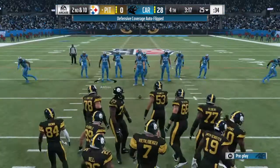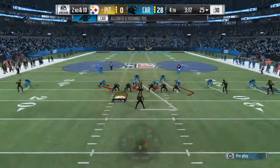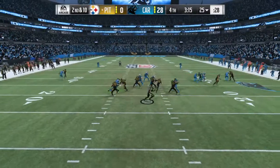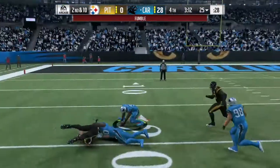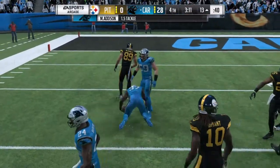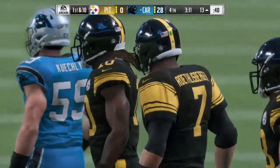Another wayward pass. You know, things started out poorly in this game, and to be frank, they just really haven't gotten much better. And all that does is embolden the secondary. They feel good about what's going on. Now big hit, and he lost the football. It's loose, and it's picked up by the Panthers. And they will set up shop red zone territory at the 13-yard line.